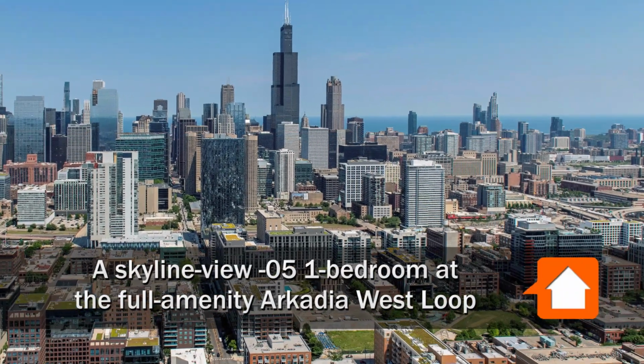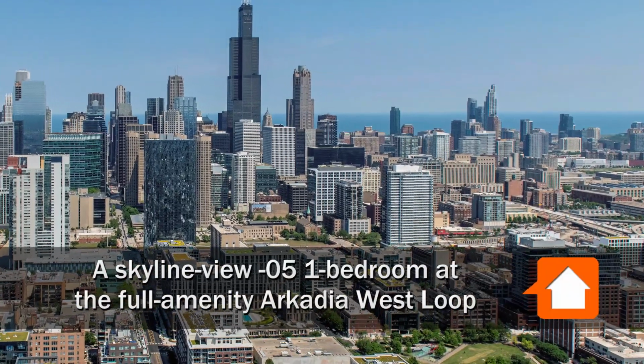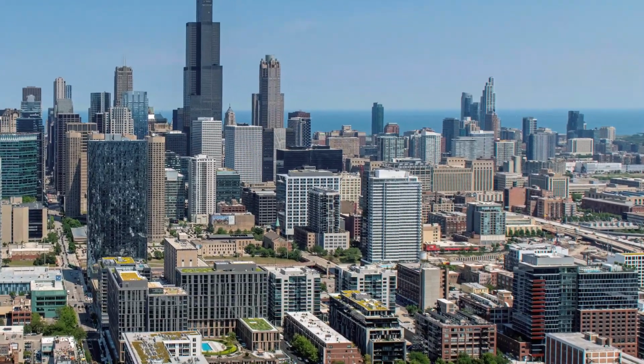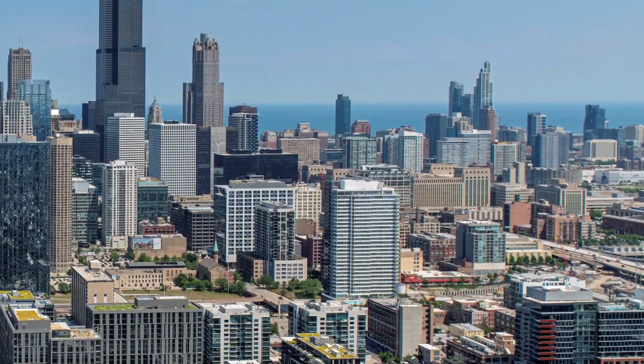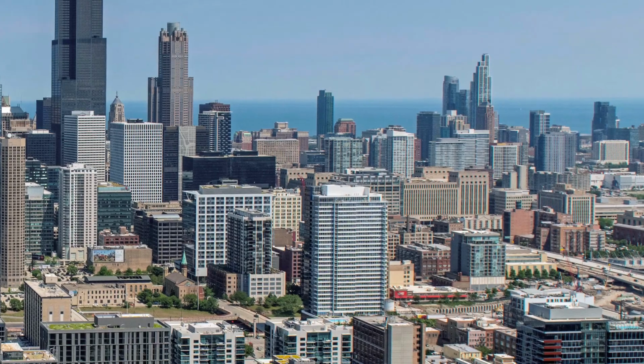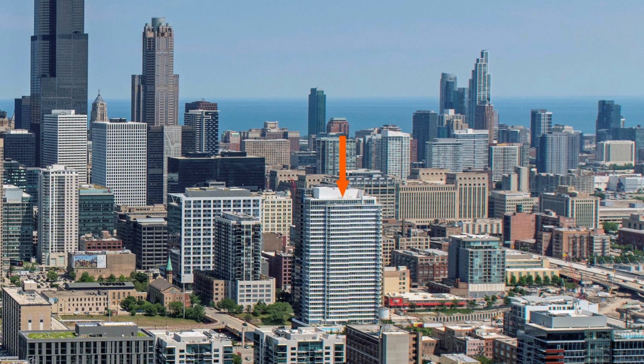I'm headed to the Greektown neighborhood in the Hot West Loop, to a location that's close to restaurants, nightlife, Mariano's Grocery, public transit, and the UIC campus, for a walk through one of the apartments at the pet-friendly Arkadia.